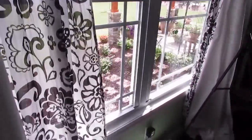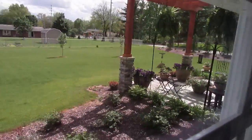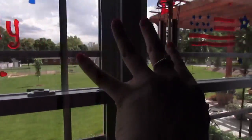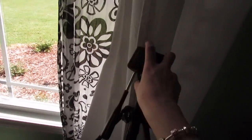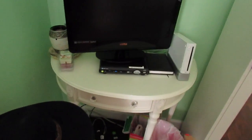Over here is my window. Say hi to my backyard. Woo, what's up, backyard? What's up? My 4th of July clings. Just put those up. They look awesome. Check that out. My record player is currently sitting on the floor right now because I don't have a home for it. My camcorder holder, tripod. Here's my TV and my little Wii.